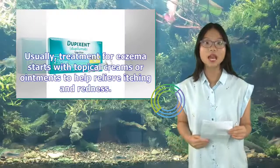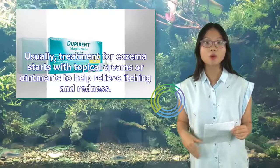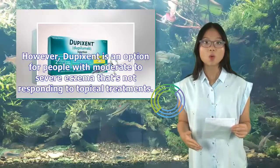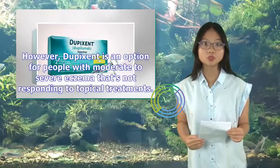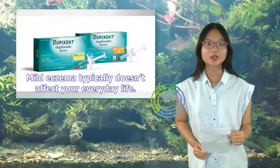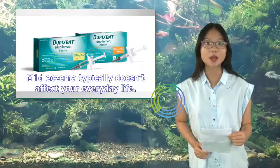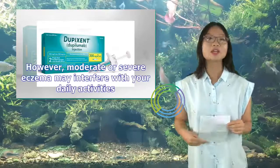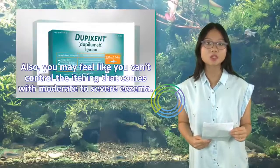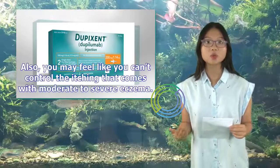Usually, treatment for eczema starts with topical creams or ointments to help relieve itching and redness. However, Dupixent is an option for people with moderate to severe eczema that's not responding to topical treatments. Mild eczema typically doesn't affect your everyday life. However, moderate or severe eczema may interfere with your daily activities. Also, you may feel like you can't control the itching that comes with moderate to severe eczema.